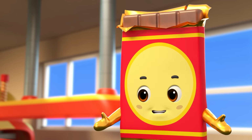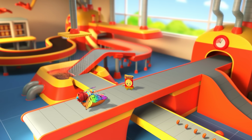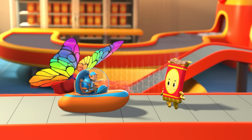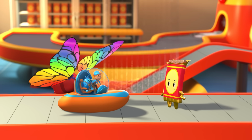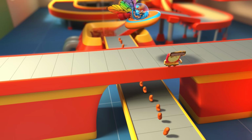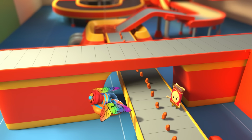Hi, Debo! I'm Barb the Chocolate Bar. Welcome to my chocolate factory. Thanks, Barb. I'd love to see how chocolate bars are made. Can we come with you? Absolutely. It all begins with cocoa beans. These beans come from plants.